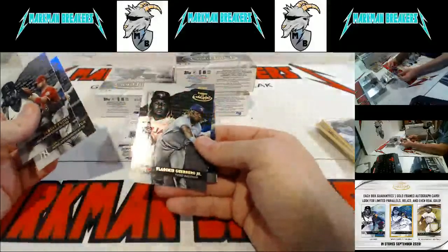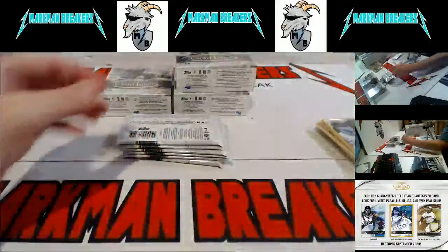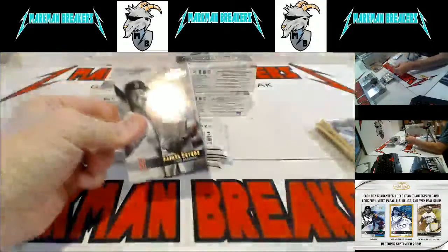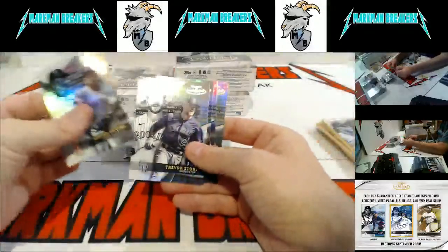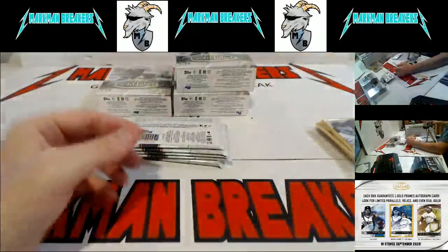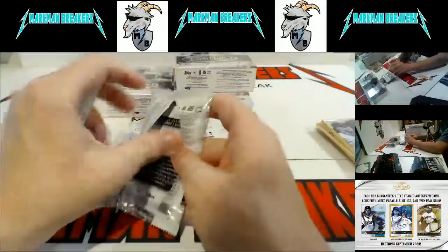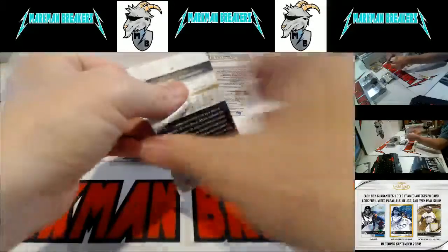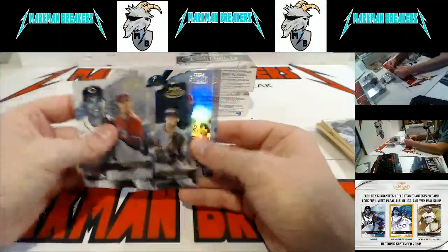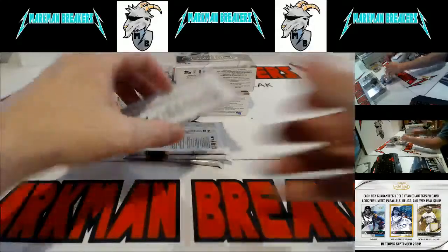Pujols, Stanton, Vlad, Nolan, Manny Macho Man Machado. Devers, Story, Galleon, Alonzo, and Matt Chapman. I'm fully expecting a message from Steven as soon as this break ends. Sonny Gray, Tim Anderson, Paul Goldschmidt, Andrew McCutchen, and Jose Altuve.